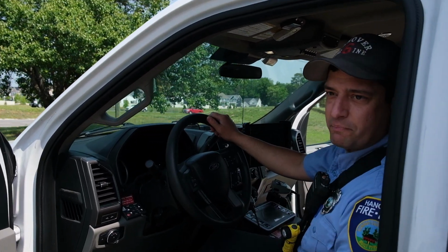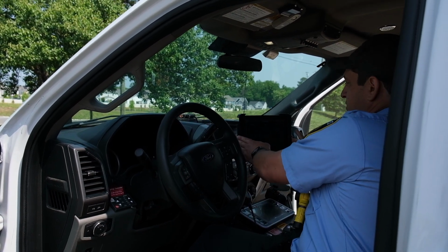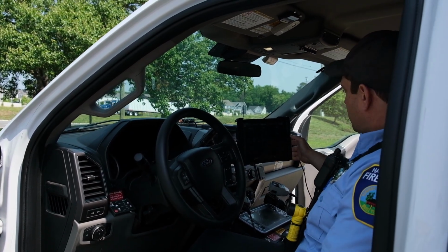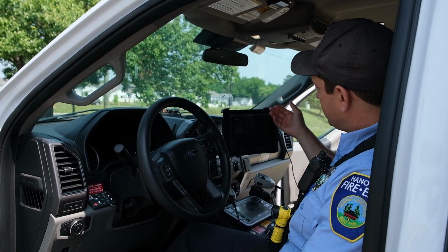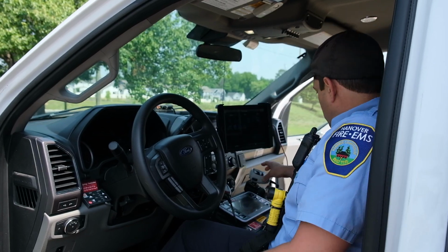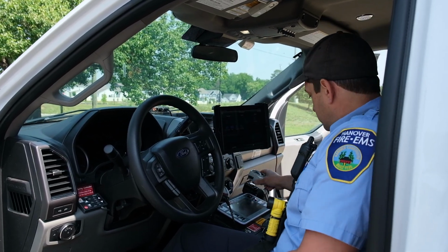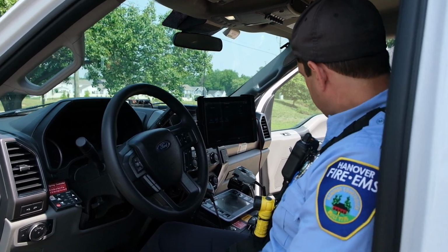It's basically set up like most Ford trucks. It has a few additional items, such as our MDT here. We can get our calls up on this iPad. We can mark that we're en route, we're at the hospital, all sorts of things. We can get directions on there. We have our radio down here, our climate control, and then of course our sirens down at the bottom.